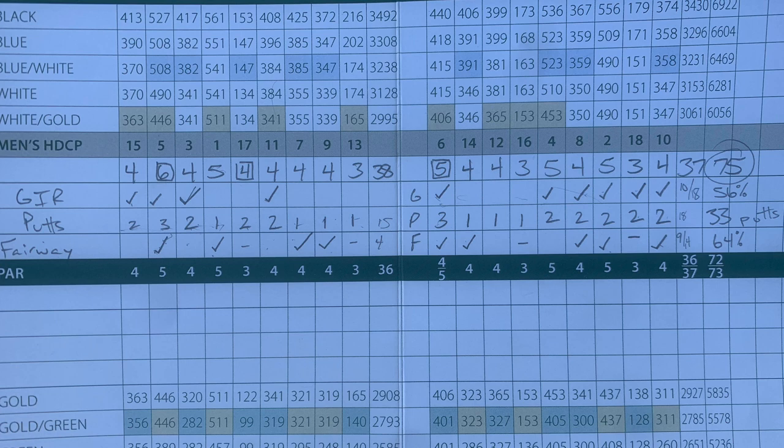I only made 56% greens in regulation. And folks, look at all those one putts. Oh my goodness, putting saved my bacon today. Except for that three putt on hole two and the three putt on hole 10. Otherwise, putting saved my bacon.